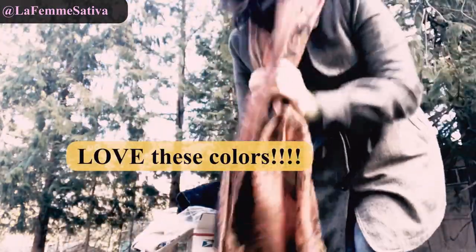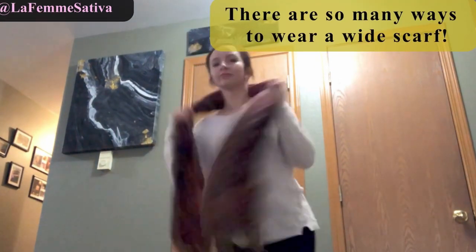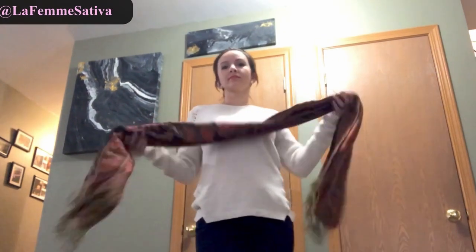And then the last thing is what everything was wrapped in, which is this beautiful scarf. I love this scarf. It's so pretty. And now I'm gonna go try everything on.